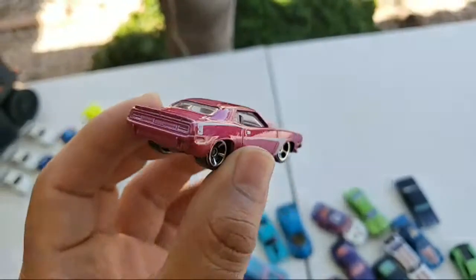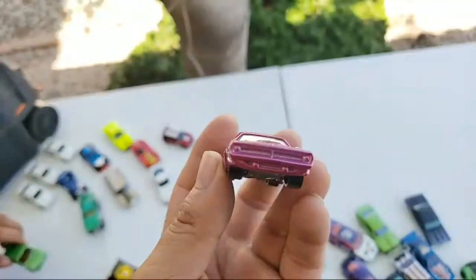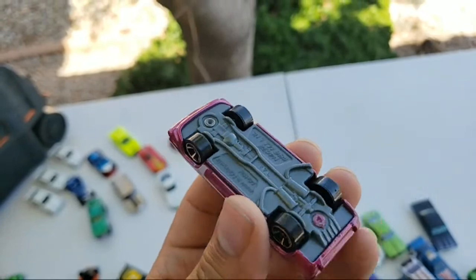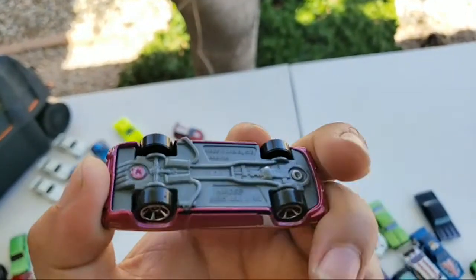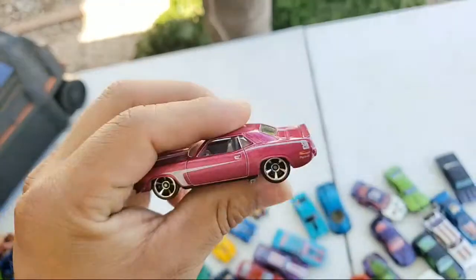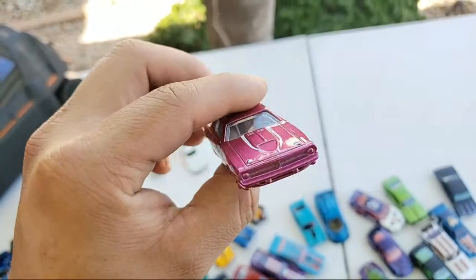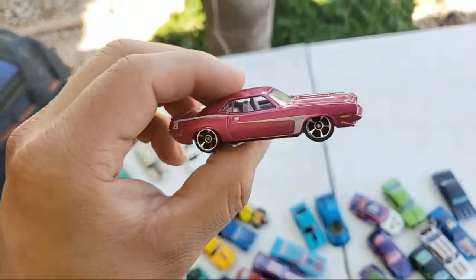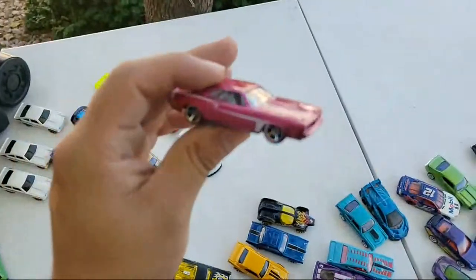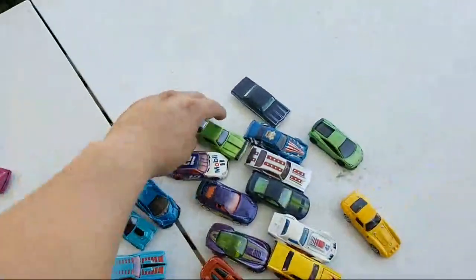And then we got, what is this one? I don't even know what this is, man. I know what it is, I just can't figure it out. GTO, I think. This is, I think it's a GTO. Oh, yeah, Plymouth. Something with the Pontiac or Plymouth.